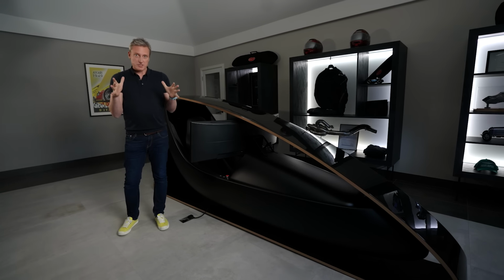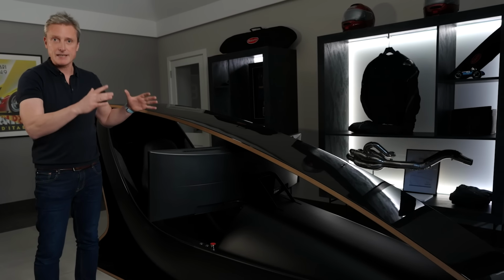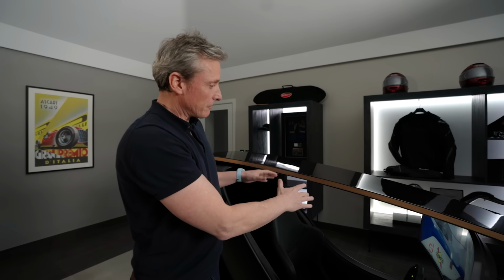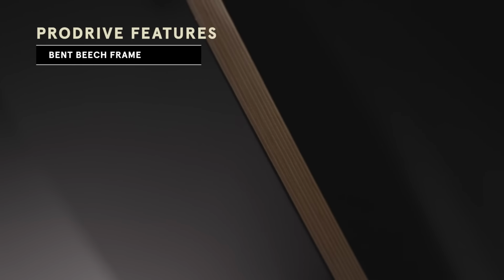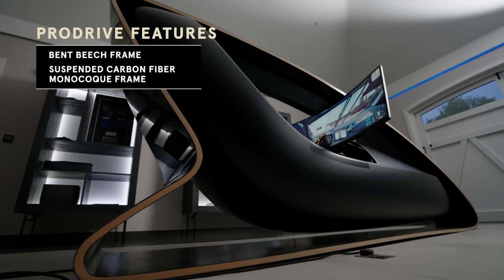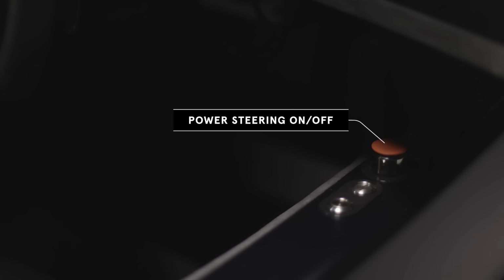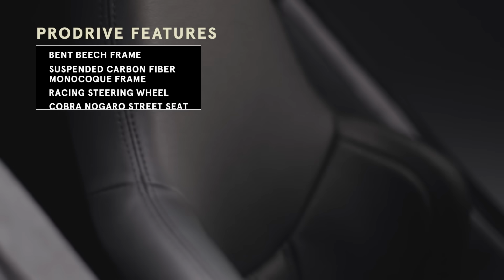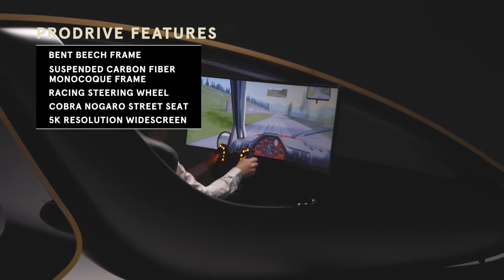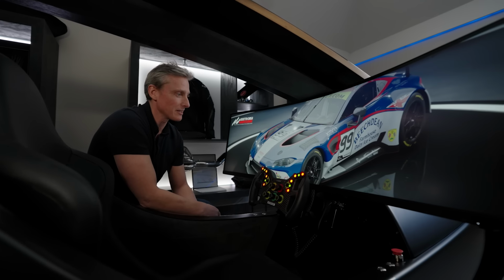We're in a very lucky person's garage, and this is the Prodrive racing simulator. It is a thing of beauty. So the main feature here is the bent beech frame that goes all the way around, and that is holding the suspended carbon fiber monocoque frame. You've got the shut-off power button for the power steering wheel, and then this button here turns the PC, which is hidden in the nose, on and off. Then inside you've got the racing steering wheel and a racing seat. And that, with the super wide screen, is everything you need for a luxurious home racing simulator.